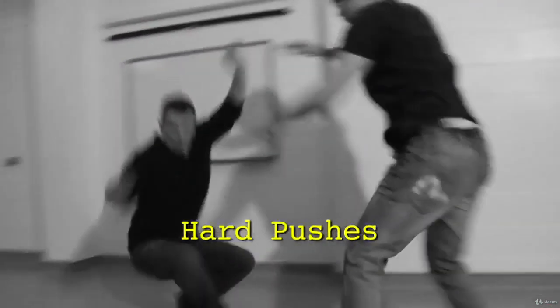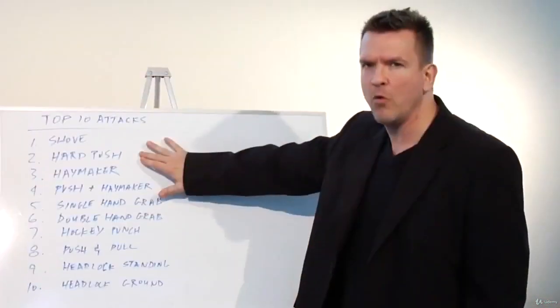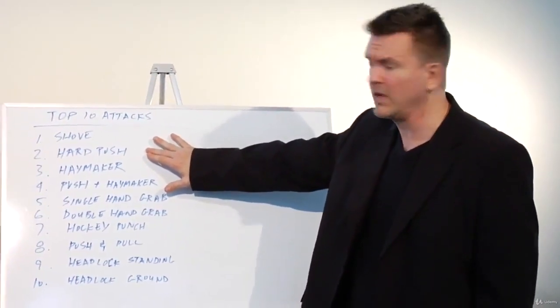Then we look at hard pushes, two-handed pushes. A lot of people ignore this, they don't see the threat, but once you're unbalanced, destabilized, he can attack you with almost anything and you won't be able to stop it until you recover your balance. They can be more dangerous than you realize.